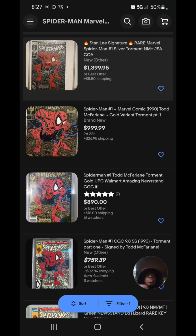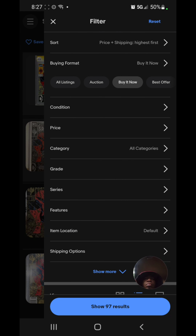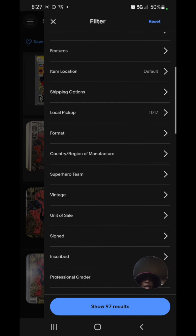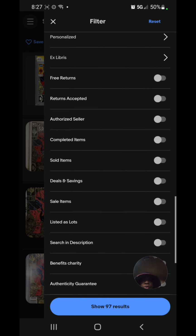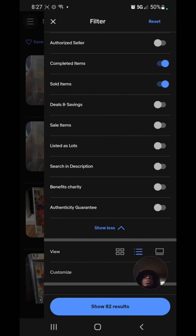What's another thing I like to do? I like to also go to filter. I'm gonna turn off buy now. And what I like to do is scroll down here and I hit show more. And I like to go down a little more, and you'll see some toggle things here to the right. Go to sold. Yeah, so I hit sold items. And I like to do that just because what people are selling it for right now, we could be in a dip. So you don't want to just go by what people are selling it for now. You want to look at different things and form a picture.